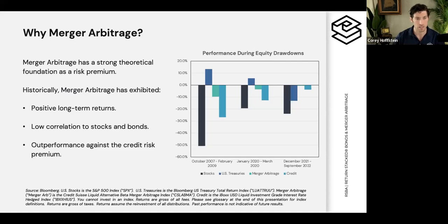So what we have on this slide is major drawdown periods over the last 15 years. You got the 2008 credit crisis, you have March 2020, you have the 2021-2022 inflation spike. And what you can see is in those periods where you have large US equity drawdowns in that dark, midnight blue color, you have in the light blue how the credit premium did.